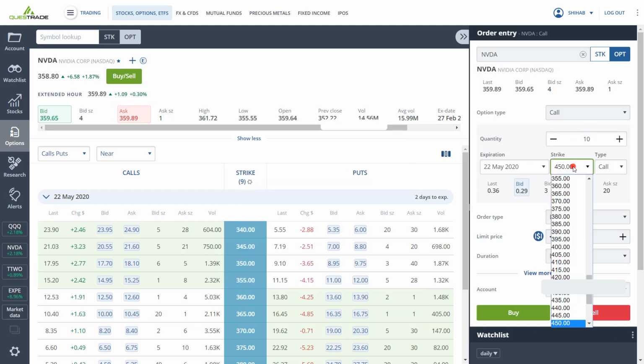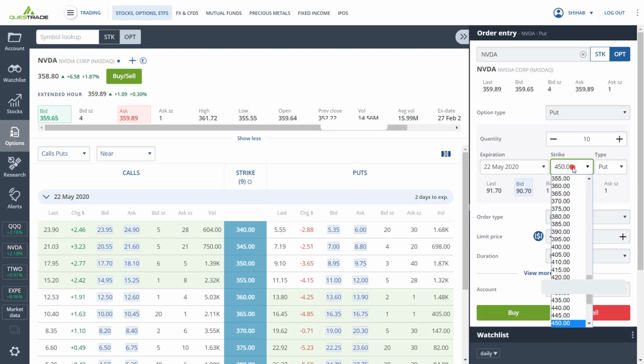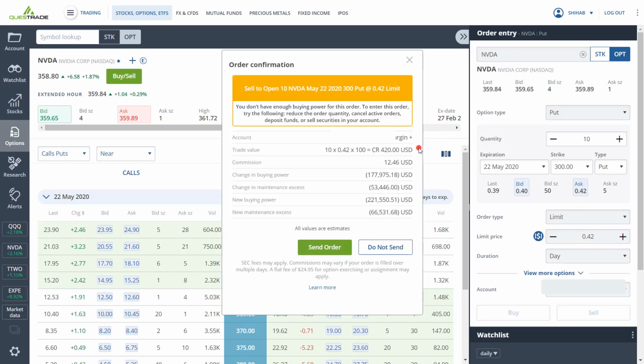And then I could do the put side as well. If I do the put side, I can't go as far. So if NVIDIA is trading at 355, I could probably do maybe 300, and I can collect, let's say, 42 cents. Let's say I do 10 contracts. Let's see how much buying power is required here.